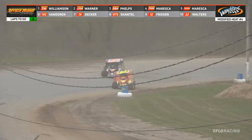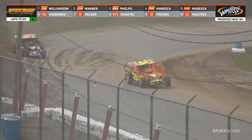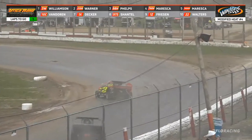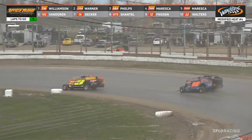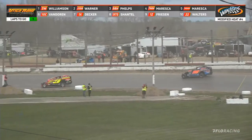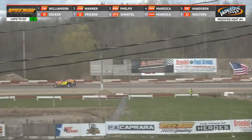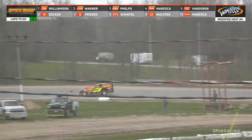Van Doren's under fire from Willie Decker. And Williamson might be under fire from Warner here. White flag. Warner swung wide up before, trying to do something a little bit different. Williamson's got him by 3/4 of a second now. Maresca's closing in on Jimmy Phelps for third, but he's going to run out of time.